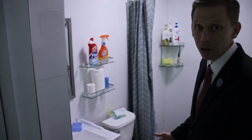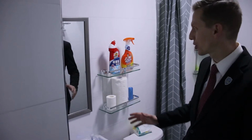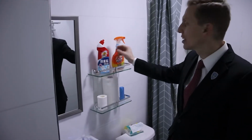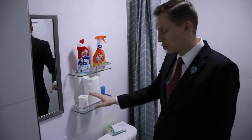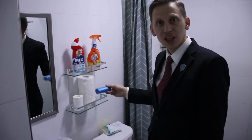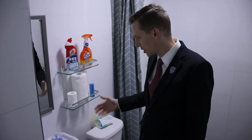So this is a typical bathroom. This is a boys' bathroom, and you'll see that it actually has the cleaning supplies that we recommend for you, including toilet bowl cleaner and other kinds of cleaners, just the general purpose cleaner. Toilet paper, paper towels, trash bags. These are important for you to bring because you'll need to replace them periodically.